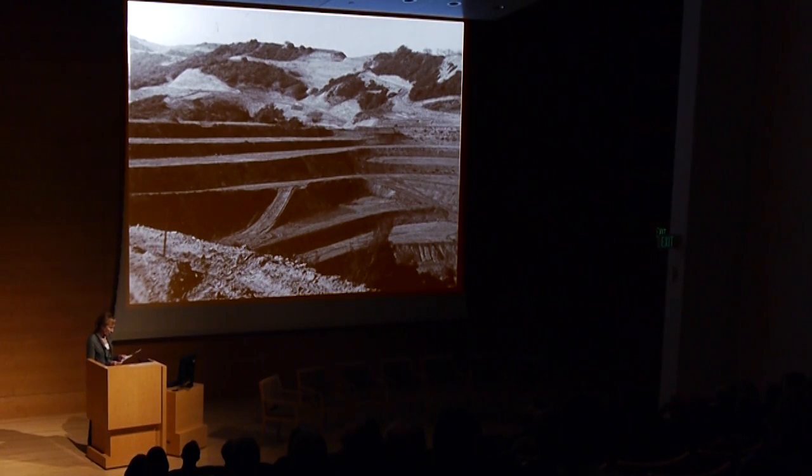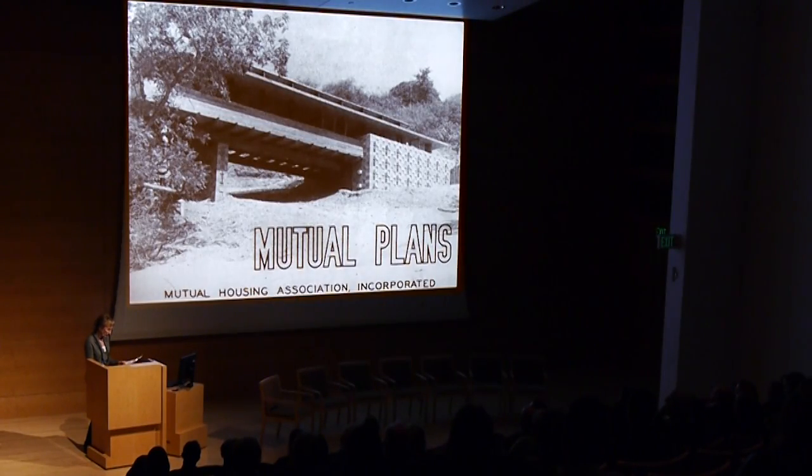This is the area after the grading for 350 lots was completed. The first mistake the founders made was selecting a hillside lot for tract housing over the more desirable and cheaper option of flat terrain. In 1948, the grading cost $1 million and required moving 2.5 million cubic yards of earth on 370 acres, a quantity not exceeded until construction of the 405 freeway.